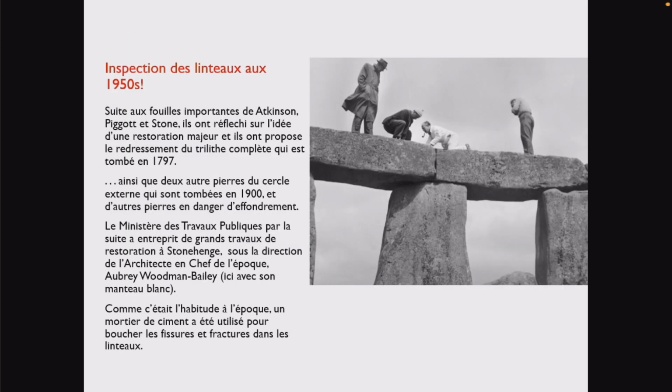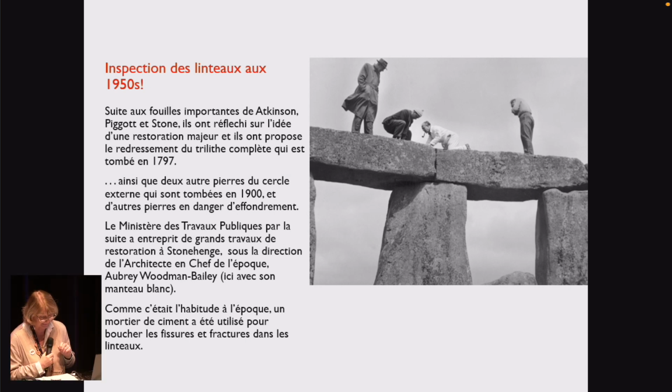After the excavations, there was a lot of discussion about whether there should be restoration, and the proposed re-erecting of a complete trilithon that had fallen in 1797. Also, 2 other stones from the outer circle had fallen in 1900, as well as others in danger of collapse. There was some resistance at the time, but eventually the chief architect, who was called Aubrey Woodman Bailey, had his way, as he believed very much in reconstruction.